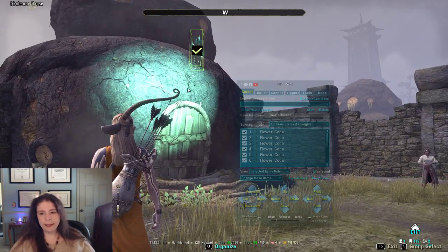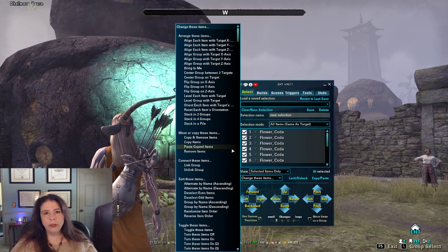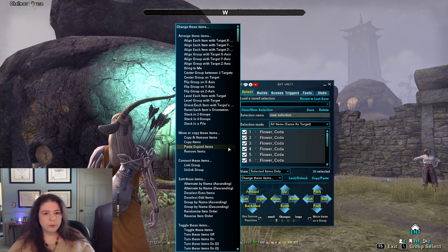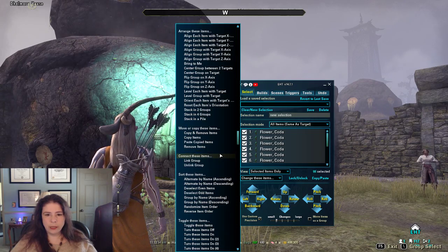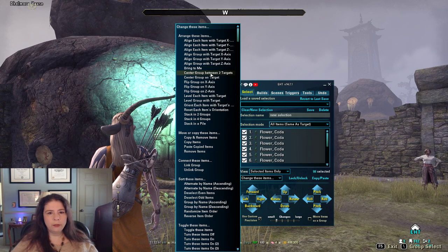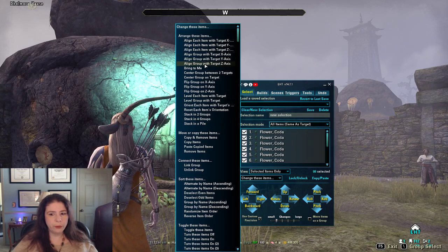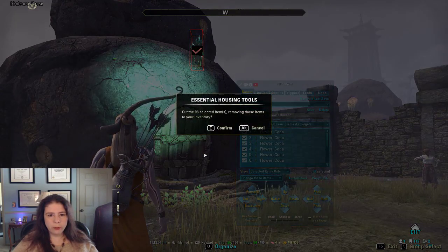It selected 98 items. Boom, right? You could then, if you wanted to, use any of these different options down here. So you could sort them by name, you could toggle them on and off, you can put them in different orientations. These are all fun things you can do, and I will show you some of them in time, but I want to try remove items.